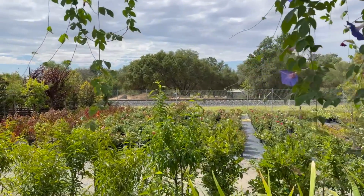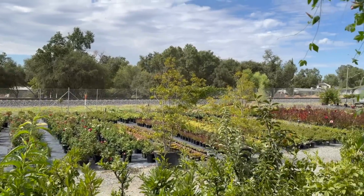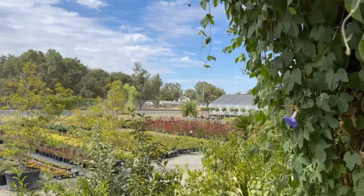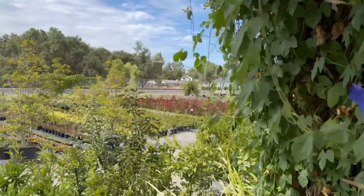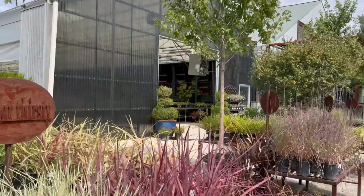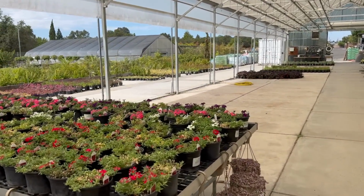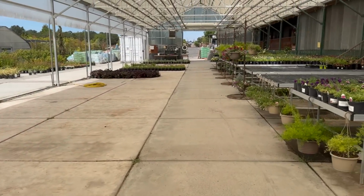And that's their field back there of all of their plants that they bring out, and it just kind of goes forever, all the way back to that greenhouse. I think we're gonna go into this greenhouse right over here though really quickly. Here's the greenhouse. They've had to fully open up the walls because it is hot in here. This is just a lot of their starts.